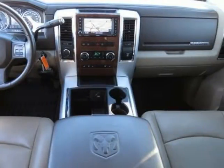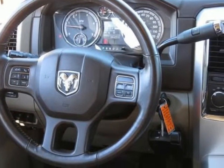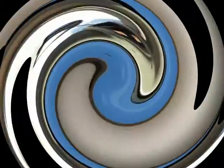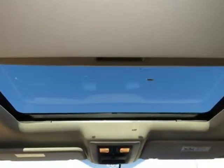MP3 HDD nav, remote USB port, SiriusXM Traffic, SiriusXM Travel Link, and Uconnect registered trademark voice command with Bluetooth registered trademark. Tired of the same boring drive?